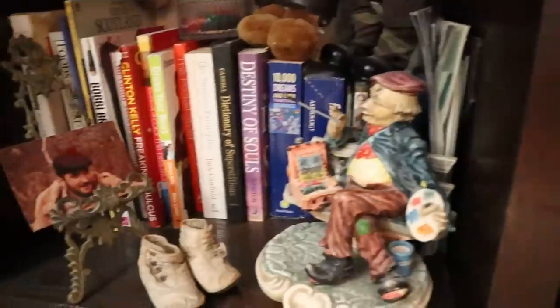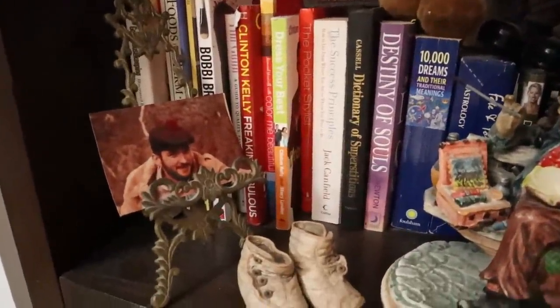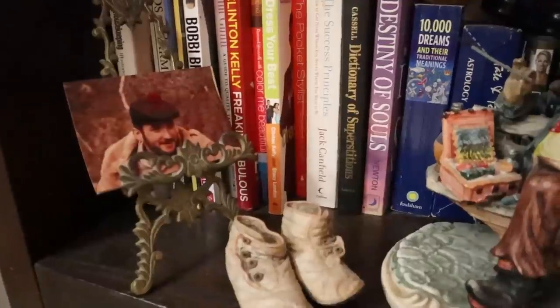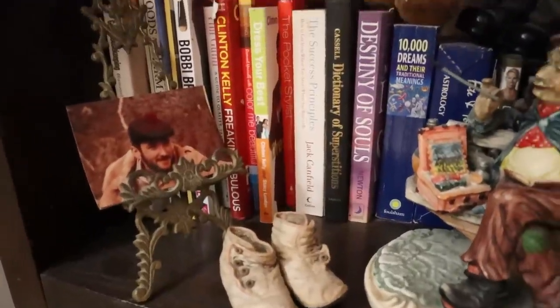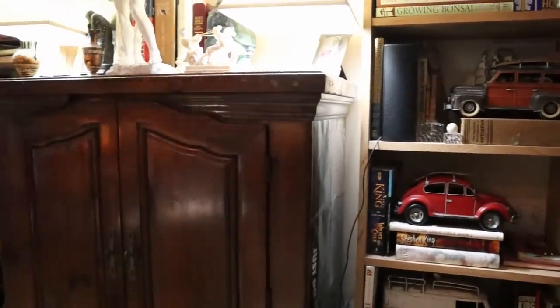And good heavens, look at this devil. Here I am in 1980 in Scotland in the U.S. Submarine Force, stationed over there.